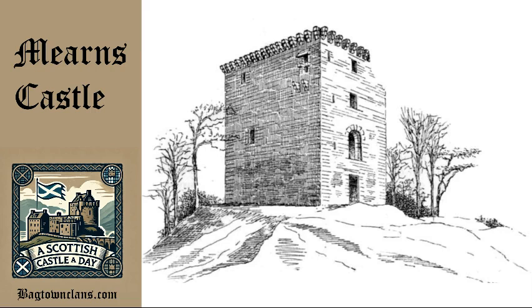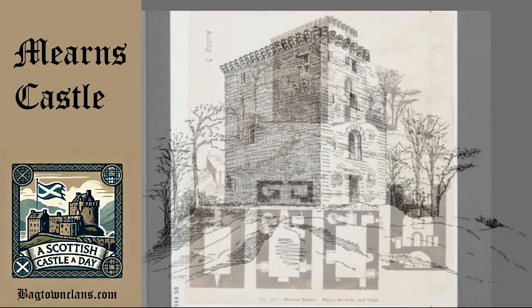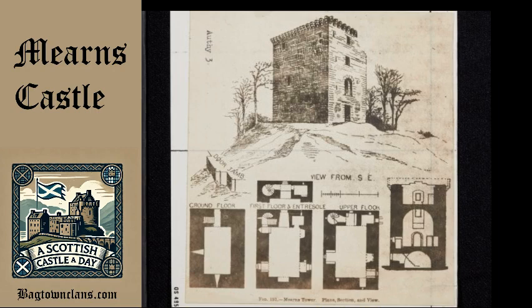The Maxwells were among the most influential families in the country at the time, and Mearns Castle was one of their many strongholds. Originally, the castle was designed as a defensive tower, a reflection of the turbulent times when Scotland's feudal lords needed secure fortifications to protect themselves and their families.